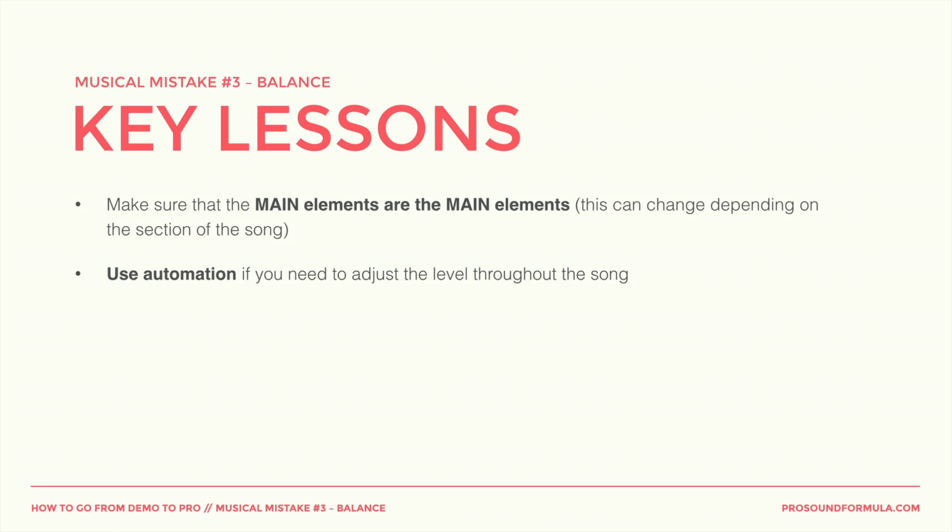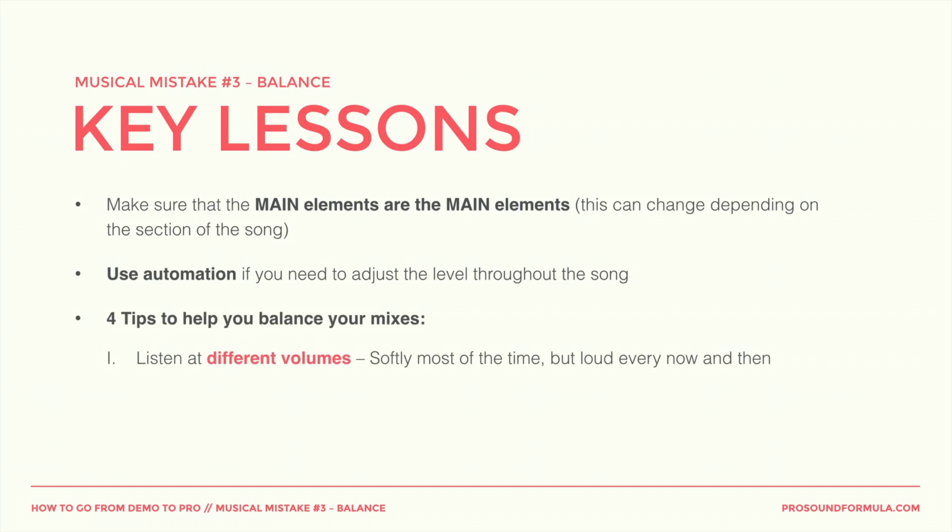Now, I know getting a good balance can be really tough, especially when you've heard the song 140 times. Let me give you 4 tips to help you balance your mix. Number 1, listen at different volumes. Most of the time you want to be listening at a very low volume so that your ears don't get tired and you can make good judgments, but you also want to listen at different volumes because our ears hear differently at different levels.